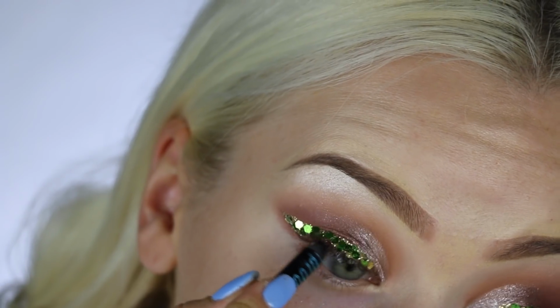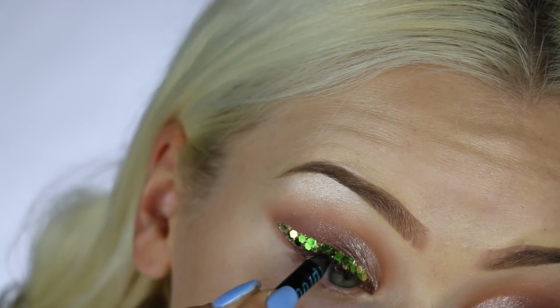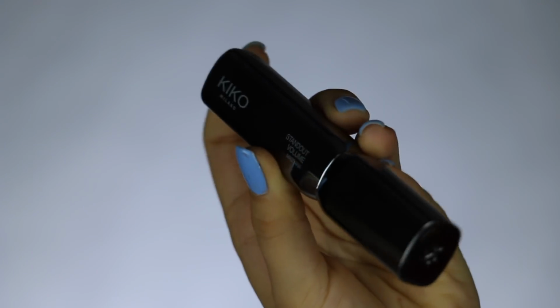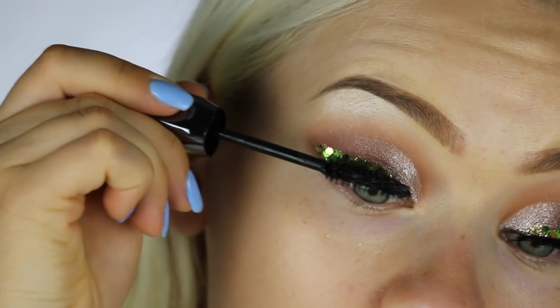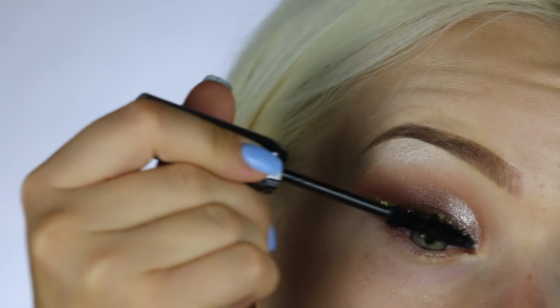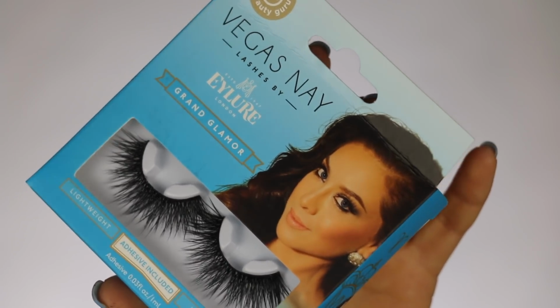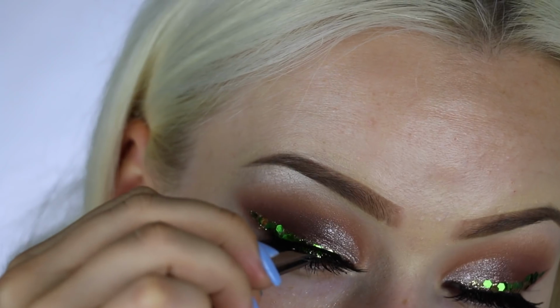Then I'm just gonna put some black pencil inside the lash line. I'm gonna put some mascara. I'm gonna use the KIKO Standout Volume Mascara. And for my lashes, I'm gonna use these Vegas Nail lashes by EYELURE in the style Grand Glamour.